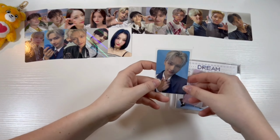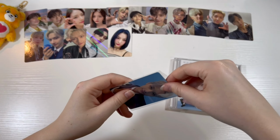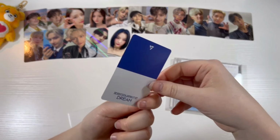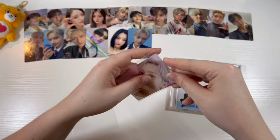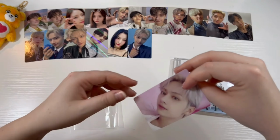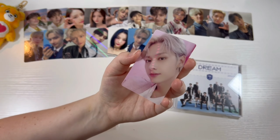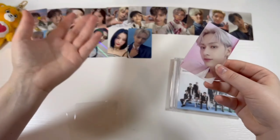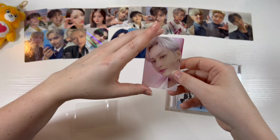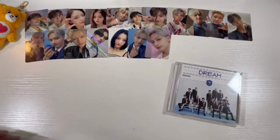So here, this is the regular edition photo card for Dream. And then I think that this is a Weverse Japan pop, which like I don't collect pre-order benefits anymore for 17, so I don't know, but it's cute. It's pink. I like it. It's a little bit see-through, but it's very cute.